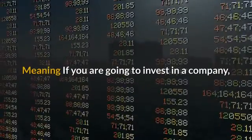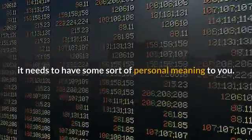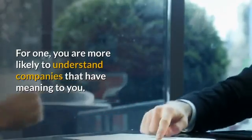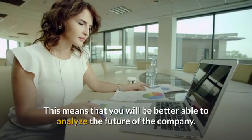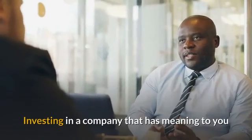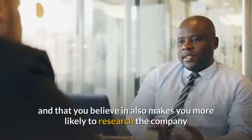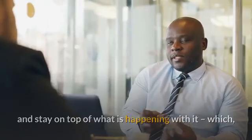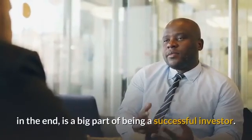Meaning. If you are going to invest in a company, it needs to have some sort of personal meaning to you. There are a couple of reasons why this is important. For one, you are more likely to understand companies that have meaning to you. This means that you will be better able to analyze the future of the company. Investing in a company that has meaning to you and that you believe in also makes you more likely to research the company and stay on top of what is happening with it, which, in the end, is a big part of being a successful investor.